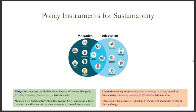Mitigation policies try to reduce the likelihood and severity of climate change by preventing or reducing greenhouse gas, GHG, emissions. Adaptation policies try to prevent or minimize the damage caused by climate change or to take advantage of opportunities that may arise.